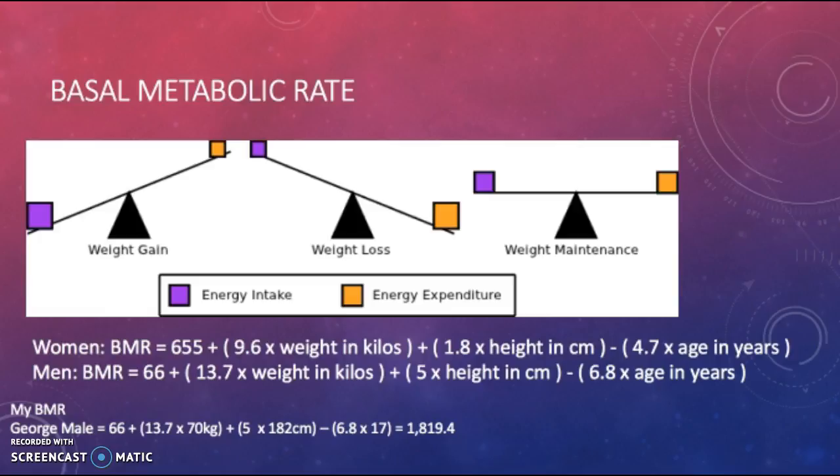MET stands for Metabolic Equivalent Task, which measures how much oxygen you consume in relation to your body weight. It can be used with BMR to estimate how much energy the body consumes per day. BMR is useful, but only measures calorie expenditure at rest. Using both gives a more accurate amount of calories a person will burn a day.